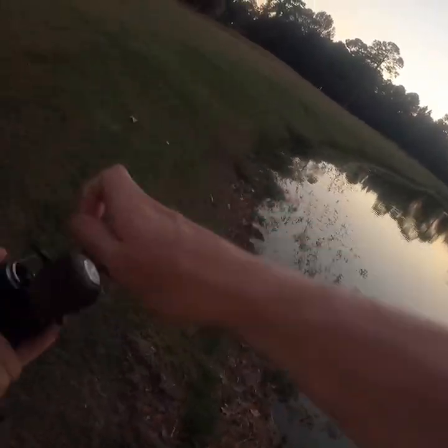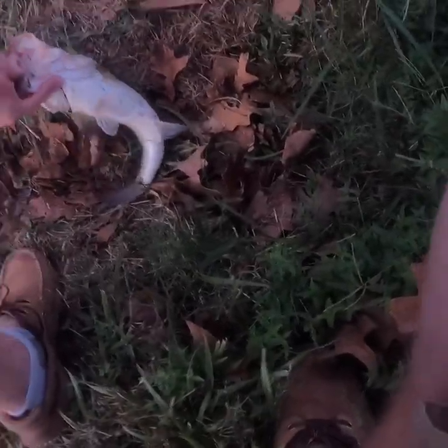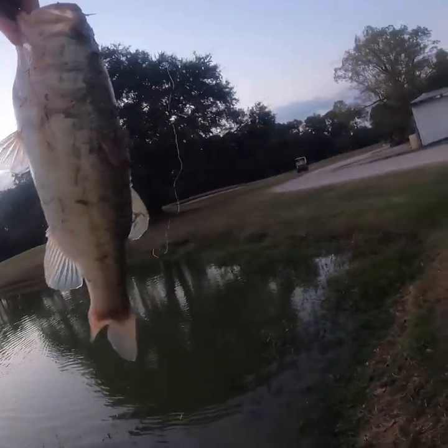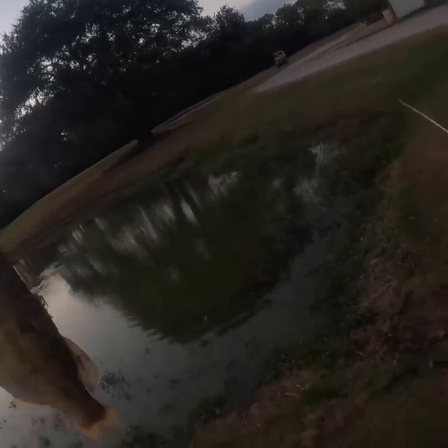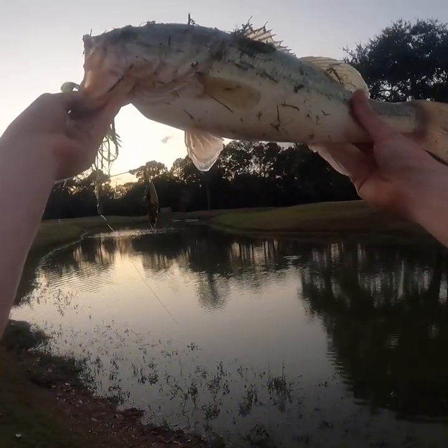That is on that Booyah jig. This is probably my second, third cast in this pond. Man, look at the luck on that. This is another fat fish. I'd say a 2-pounder. I get my rod snapped. That's definitely gonna be the Booyah's biggest fish.